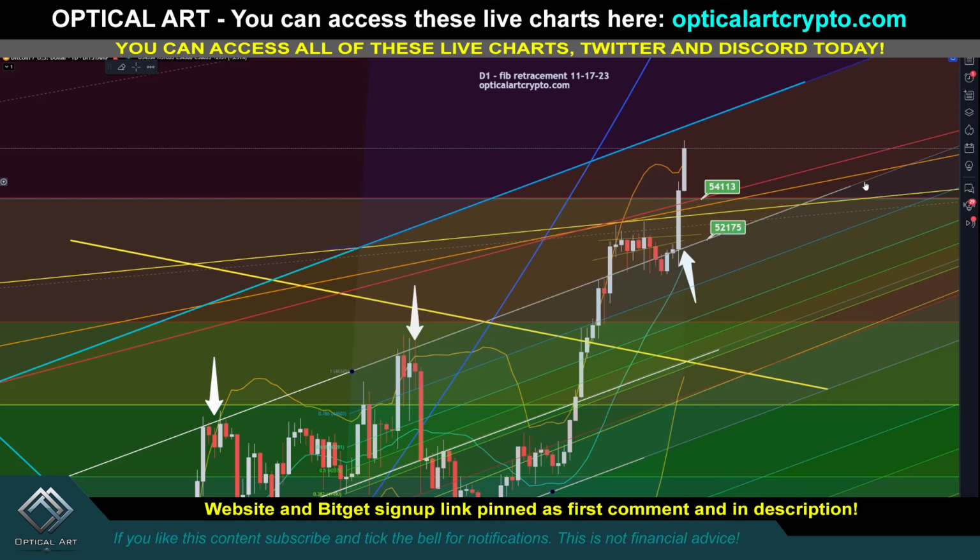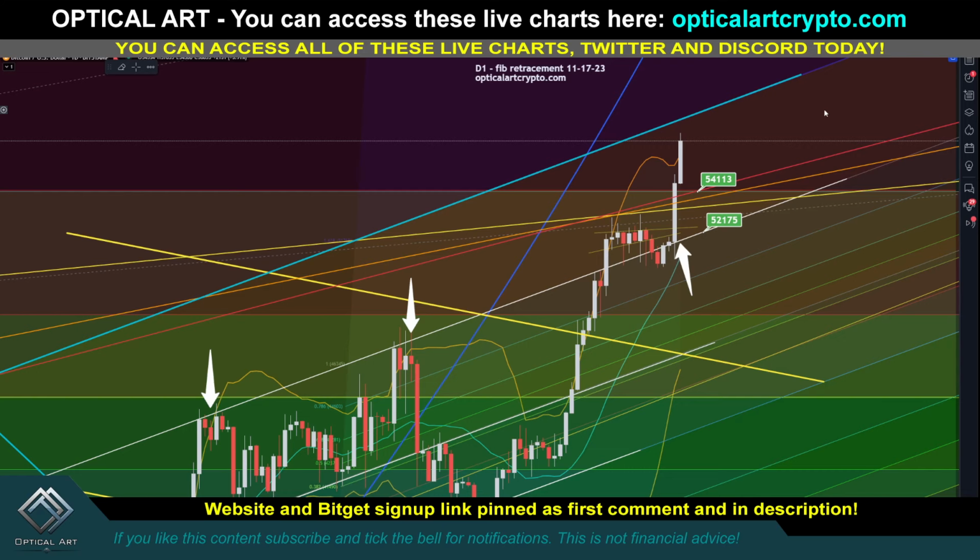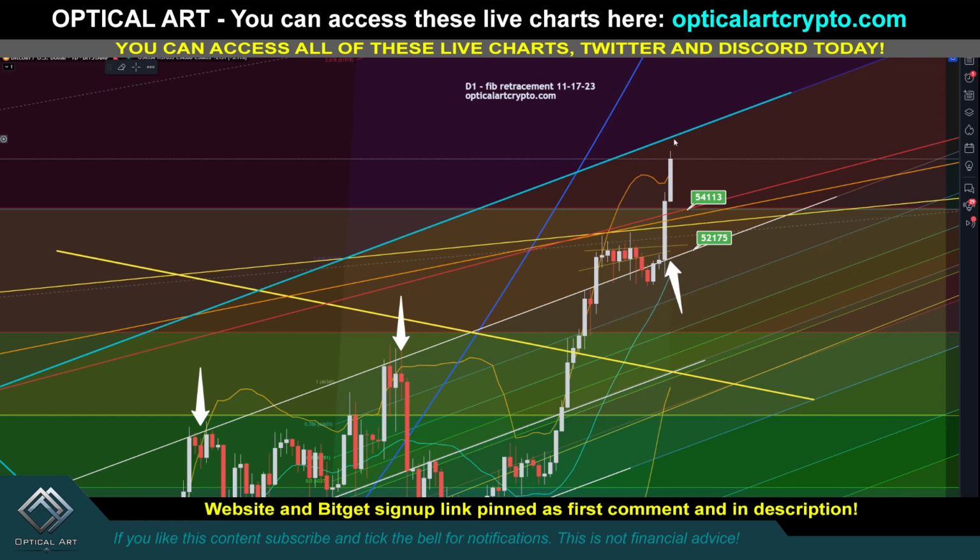If I take this line and move this down, you notice this blue line here and this white line, it's all connected, right? It's basically like a fib retracement, but it's at an angle. It's called a fib channel. So we know this is a point to enter a short if we hit this line.